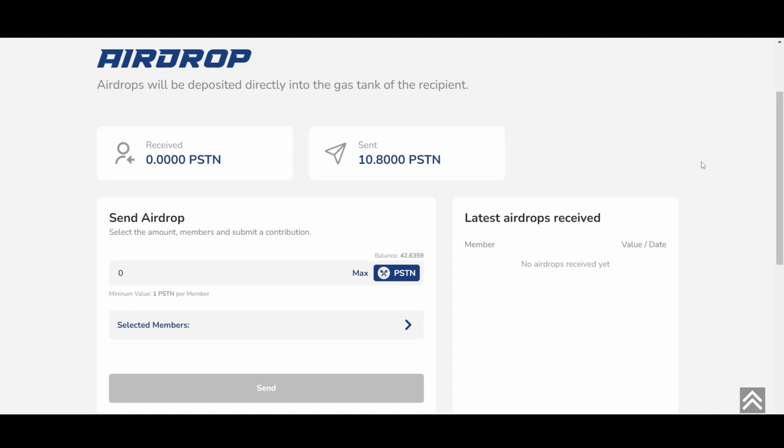Now, if you guys would like for me to deposit that money into the gas tank instead, let me know. I'm kind of doing the reverse as of now, since I can manage the team. If you guys want me to add these tokens to the team instead of doing these airdrops, comment down below or let me know in the Discord channel. Let me know if you guys prefer airdrops or deposits.